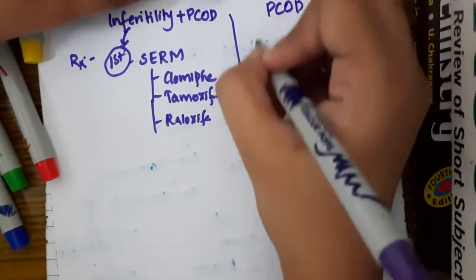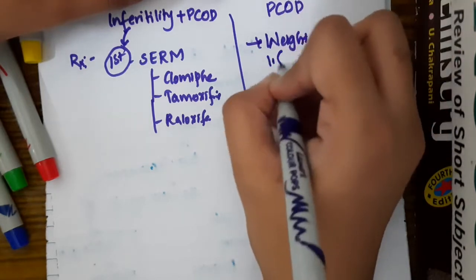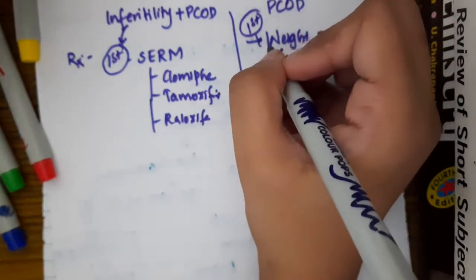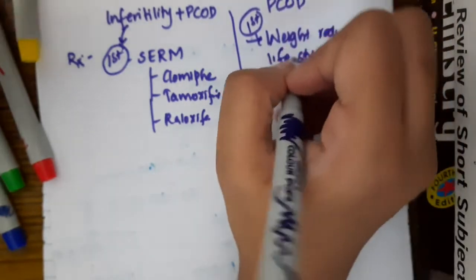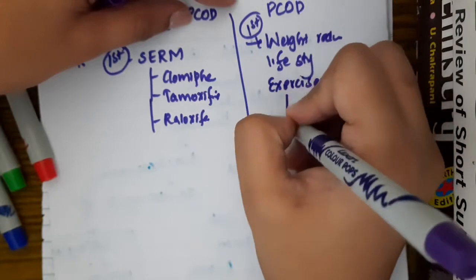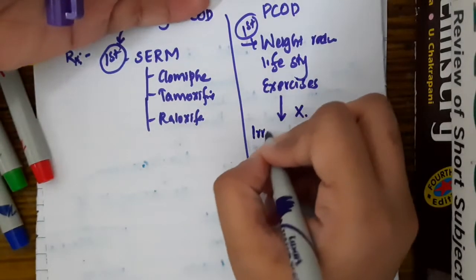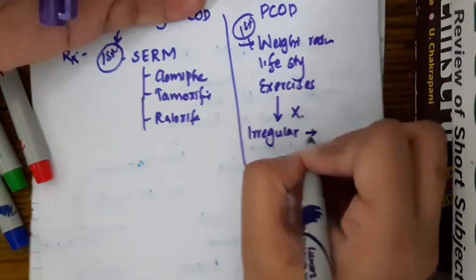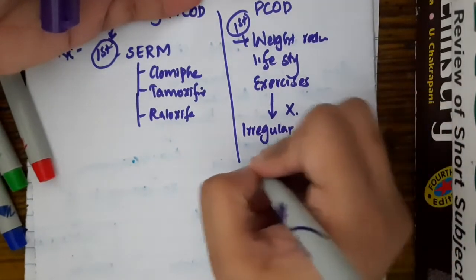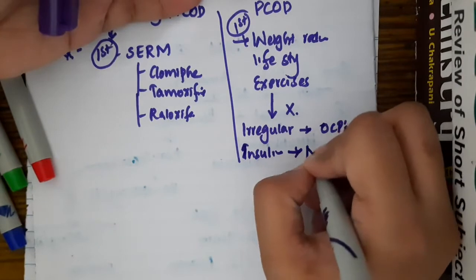If the patient suffers from PCOD, always ask her for weight reduction. Lifestyle modifications are the first line. The first step you give the patient is to decrease obesity through weight reduction, lifestyle modifications and exercises. Even after that, if it does not resolve, and if there are irregular periods, then you should give OCPs, oral contraceptive pills. And if there is insulin resistance or hyperinsulinism, then you should give metformin.